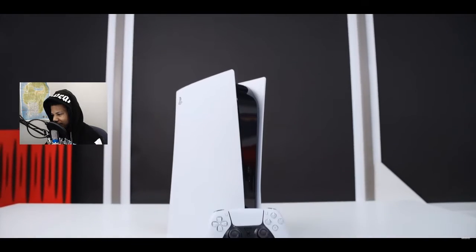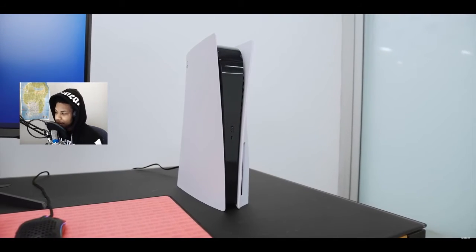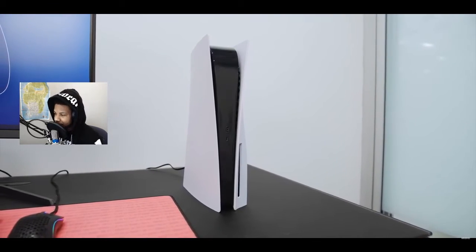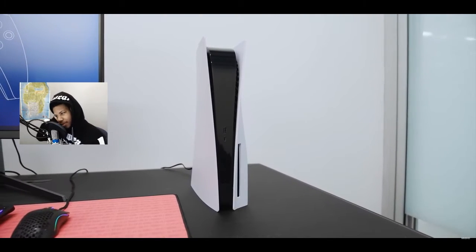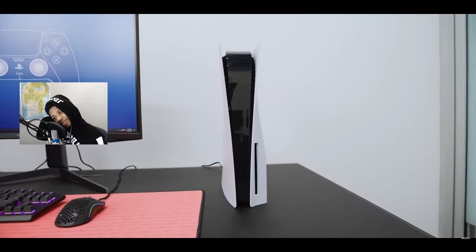I gotta get a PS5. So yeah, I do like this build. My original reaction to seeing the unveiling video was more strong. I think I called it like an alien spaceship in my first impressions, something like that. But seeing it in person, I do kind of like it now.